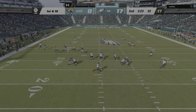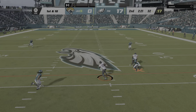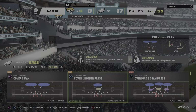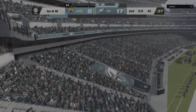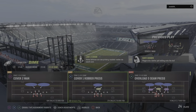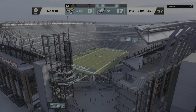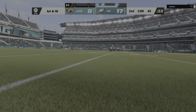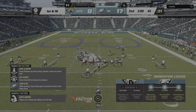Now Lawrence. This one complete to Christian Kirk. And brought down, but not before reaching the 45-yard line. Back-to-back nice plays, 12 yards that time and a first down. 2 minutes remaining in this first half of football. This offense finding its legs now.